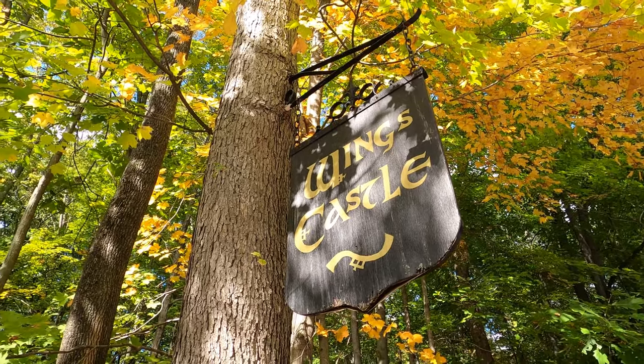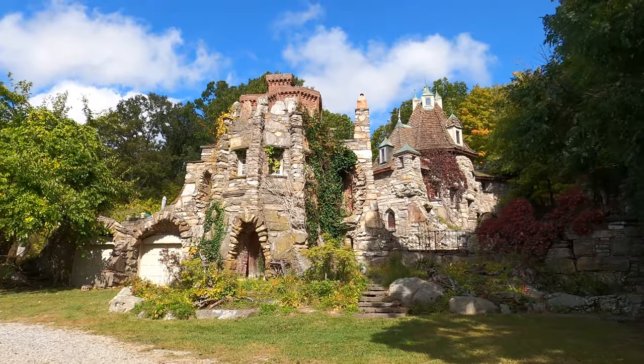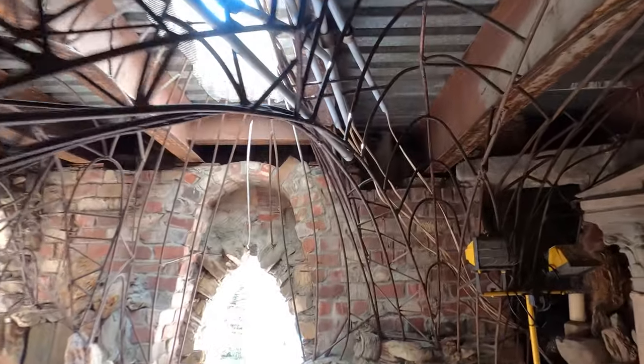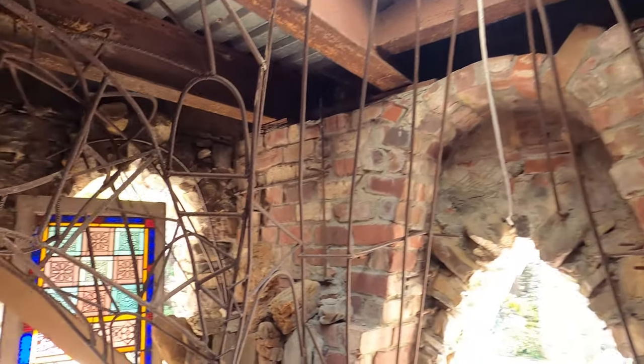An hour and a half later, we're finally here at Millbrook, New York. We are staying at Wings Castle for the weekend. We are so excited to stay here. This place was actually built by a husband and wife, and it took over 40 years to build using 80% recycled materials. So this is absolutely amazing. We can't even put it into words.